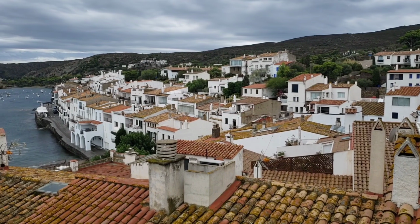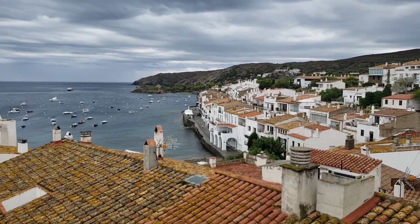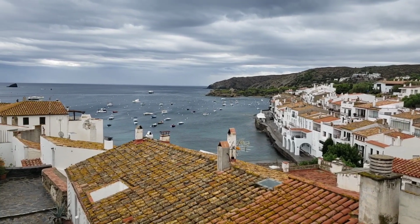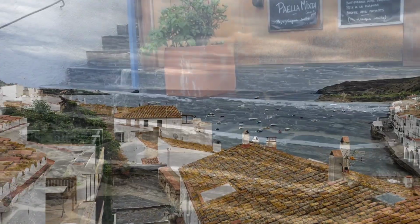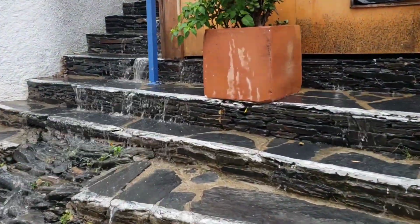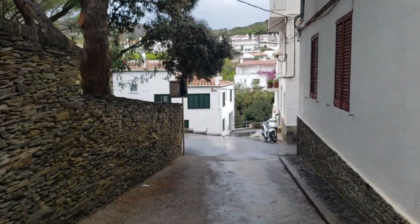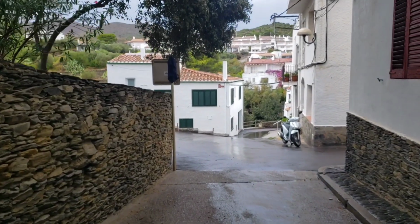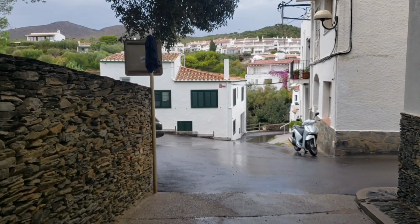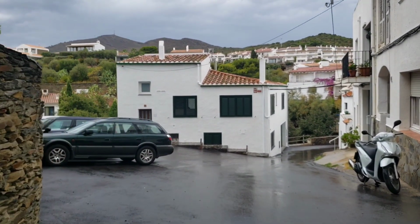A view over the town and harbour of Cadaqués from the church. Overcast day, but it's pretty. Oh my God, it's raining. It's a freaking waterfall. It stopped raining, but the rain chased all the tourists away. It's only over the hills out here now. Getting wet. No, I'm getting wet. It's beautiful. Dripping trees.